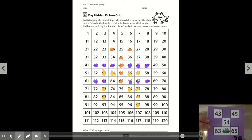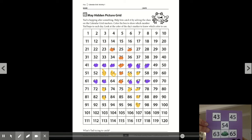So let me think. Tad must be sitting on something that has, what is it going to be in the ones place? Oh, it's going to have a 4 in the ones place because the number on top of Tad is 54. And 54 has a 4 in the ones place. Okay, so Tad, you have a 4 in the ones place. But what is going to be in your tens place? Let's see. Your neighbors on either side of you are 63 and 65.